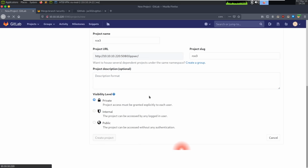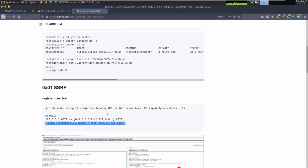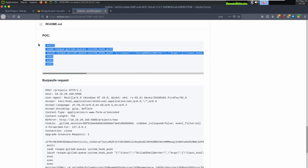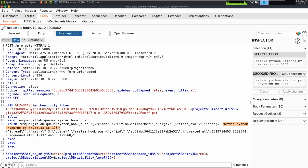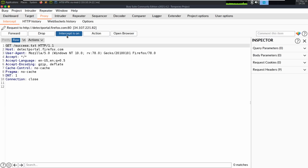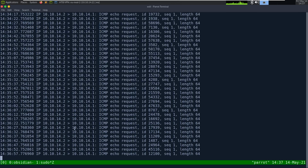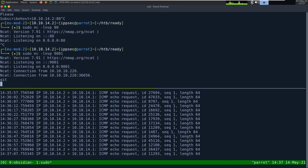intercept on, create. Then we go where this git is. Go here, scroll down for its payload. And then we copy this. Once the spaces. Yeah, he does have a space there. Ping -c1 10.10.14.2. And I have a space. My tcpdump is still going. Forward. It is importing. And we don't get anything. So it has nc, but it doesn't have ping, which is weird, but that's fine.